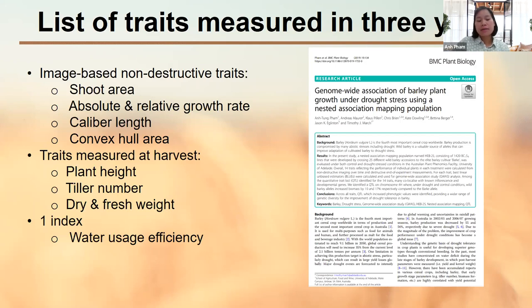At 59 days after planting, we measured plant height, tiller number, fresh and dry weight, and calculated one index, which is water use efficiency. We published this paper in BMC Plant Biology.